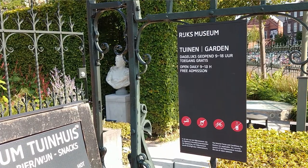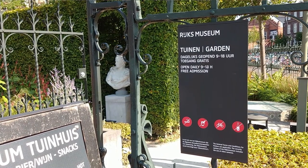Museumplein. At the stop Museumplein, or the famous Museum Square, you have of course the Rijksmuseum behind me. But what most people don't know is that the Rijksmuseum has this little garden here.